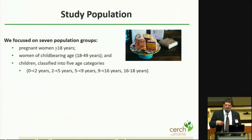And then we broke down the children's population to get better resolution on exposures in different age categories. So we looked at children 0 to 2, 2 to 5, 5 to 9, 9 to 16, and 16 to 18. This roughly compares to some of the age categories that OEHHA looks at for risk assessment, but we made that a little finer in terms of our resolution.